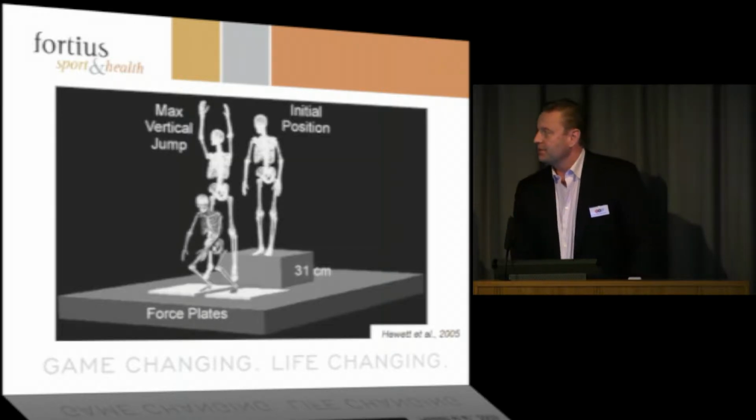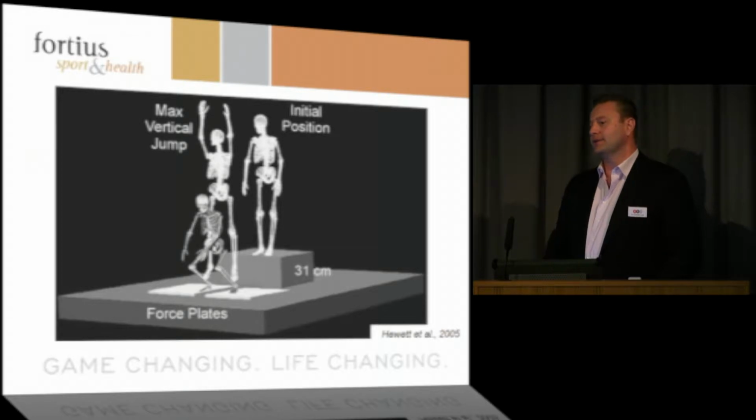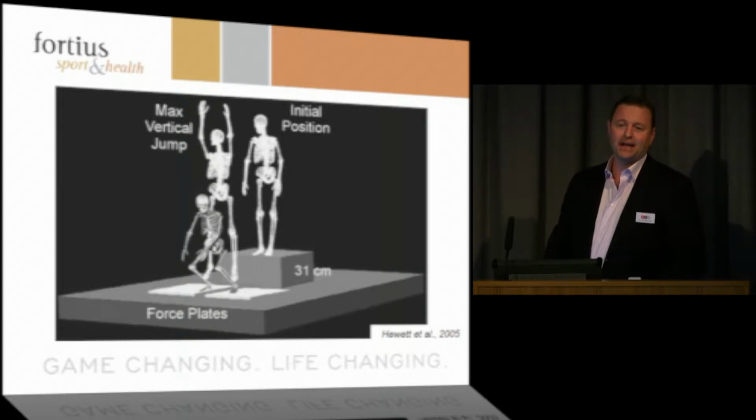And here's just an example of the jumping protocol that we use. It's well established in the literature that people who have a risk of ACL injury exhibit certain knee dynamics upon landing. And so we're able to quantify that, both the kinematics and the kinetics.